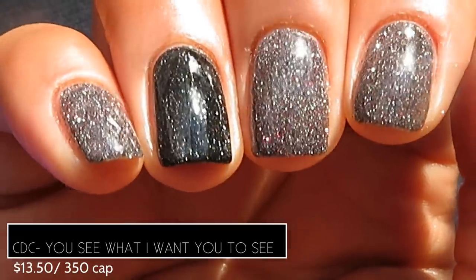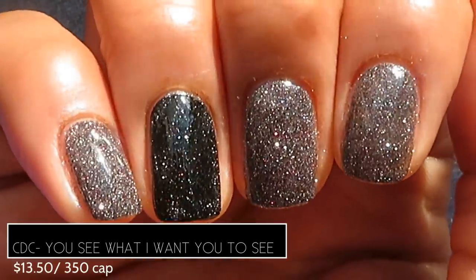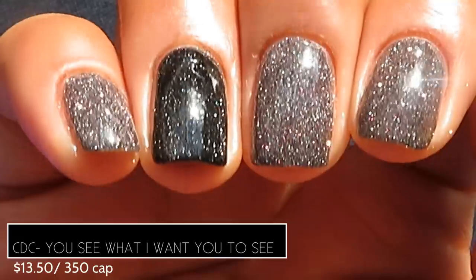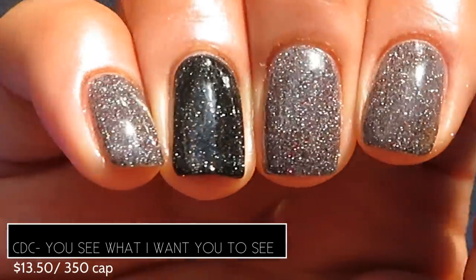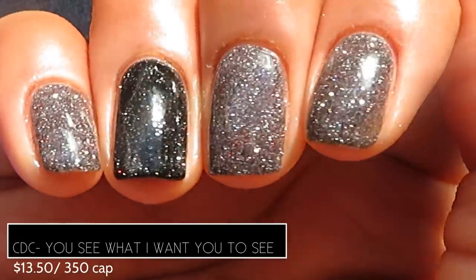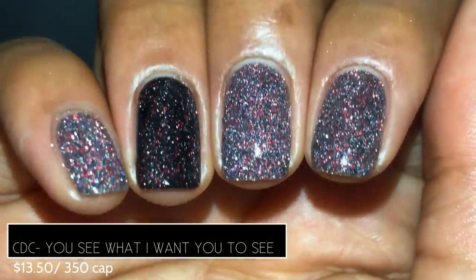So here is what two coats of Colores to Carol's offering looks like with a glitter smoother and a glossy top coat. Since this is a reflective glitter bomb, it dries down extremely textured. I would recommend a glitter smoother to get that gorgeous glossy look. Removal for this one will be challenging, so I definitely recommend pairing it with a peel-off base coat or soaking it off. And here's what it looks like under flashlight.